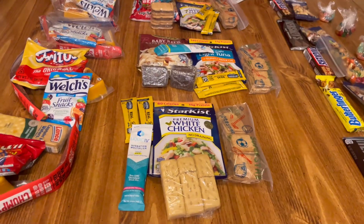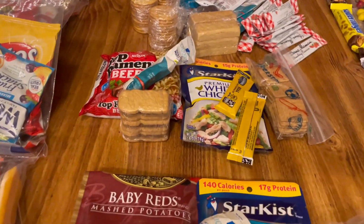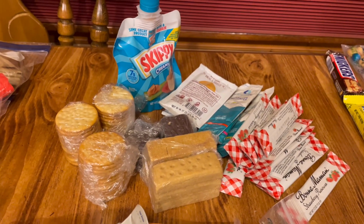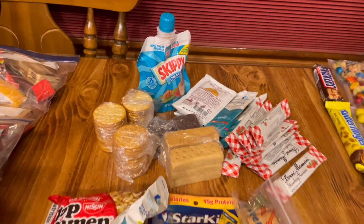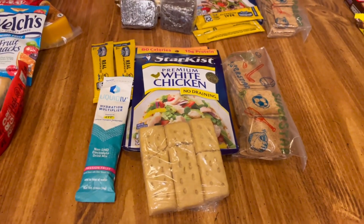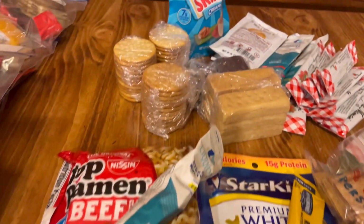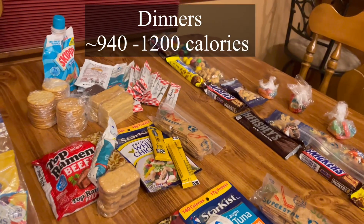For dinner, I'm going to go with basic tuna or chicken or ramen, and a staple of peanut butter. So I have 3 days of peanut butter dinners in the back here. I use jelly, peanut butter, and instead of tortillas, I'm going with crackers. I actually like the crackers better than tortillas. And you can see I have dessert factored in each of my dinners, as well as an electrolyte drink. My dinners will range somewhere around 940 calories up to about 1,200, depending on what I'm eating.